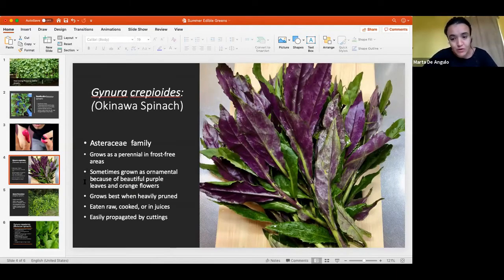It is grown as an ornamental because it's so beautiful, with these bright purple colors, and it's kind of a ground cover, but it can grow pretty tall, especially if you're continually cutting it. So it does really well with constant pruning, and it will get really bushy with lots of leaves. And it's really tender. It's really good raw, cooked, or in juices. Again, it's propagated through cuttings really easily.